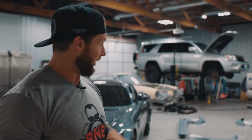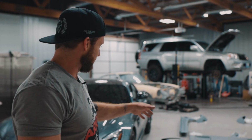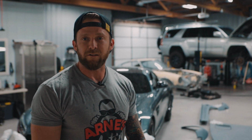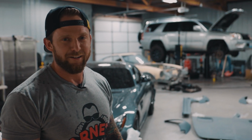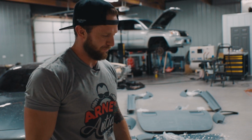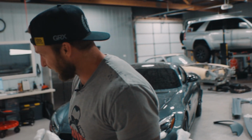Or when we're actually cutting the fenders out of this car to make those flares fit the way they should. That's probably gonna be the most scary part. Gonna make some old men very upset. Some purist is going to be really upset.